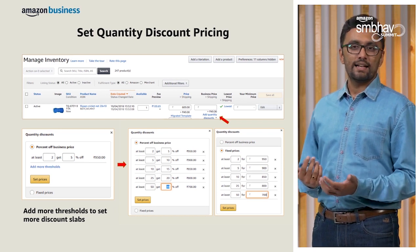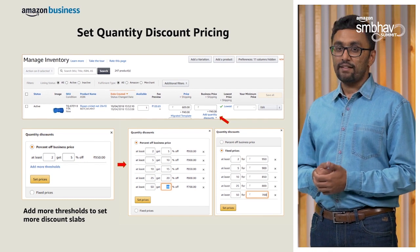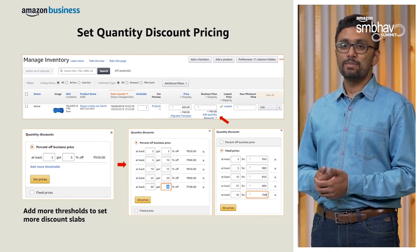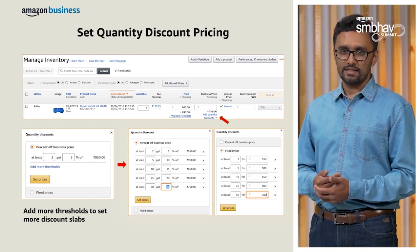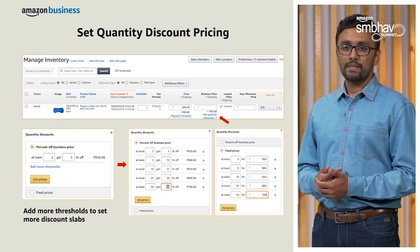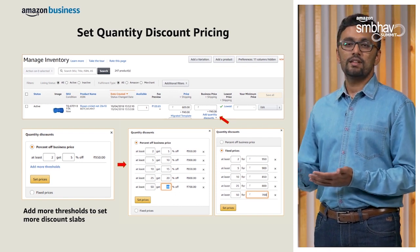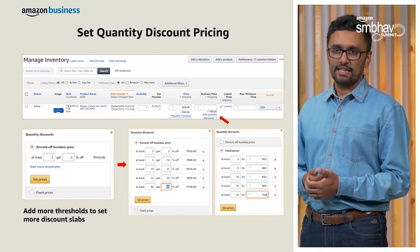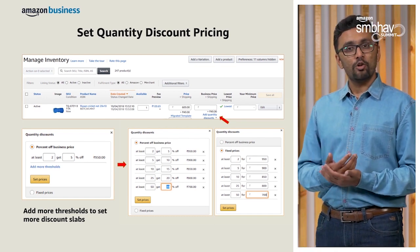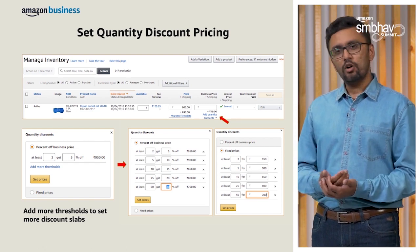So tip number 1, start by offering a discount at 2 units. That way, you're incentivizing a business customer who is buying 1 unit to start buying 2 units. Tip number 2, set discounts at 5 units, 10 units and so on, so that this way customers have a range of options to choose from. Thirdly, you have an option to offer a fixed % off of your retail price or even set a fixed price at these units.